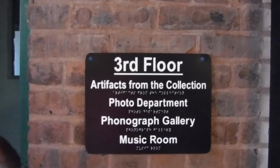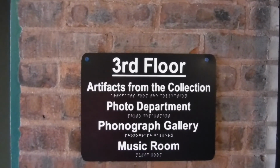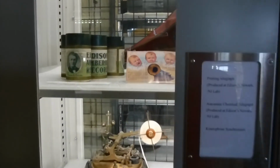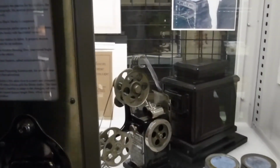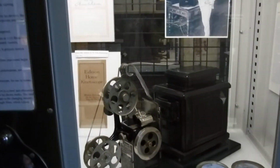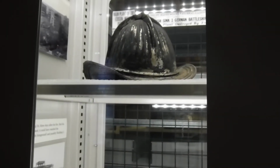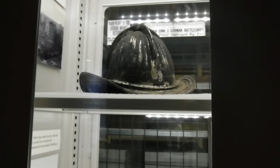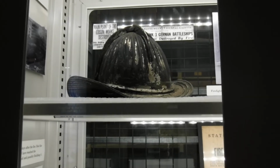The third floor contains artifacts from his collection of photo department, phonograph, gallery, and music room. There was a great fire in 1914 that broke down a bunch of the buildings south of this building, and this is some of the replicas of stuff that survived that the firemen had.